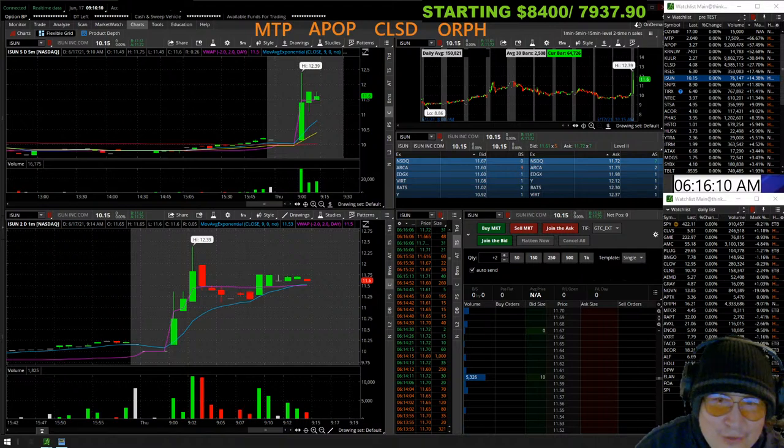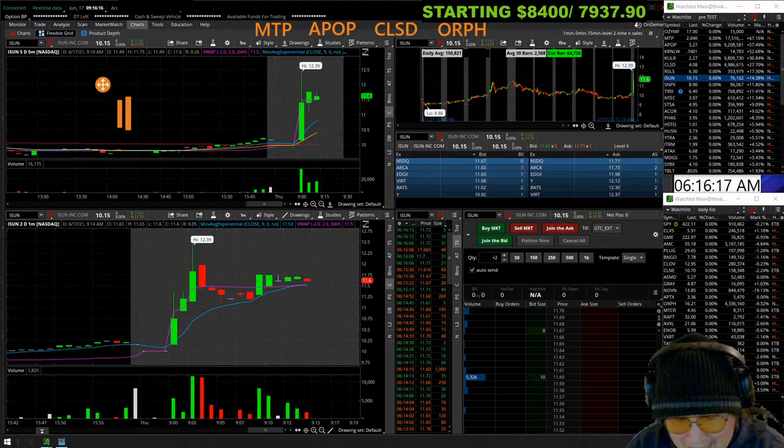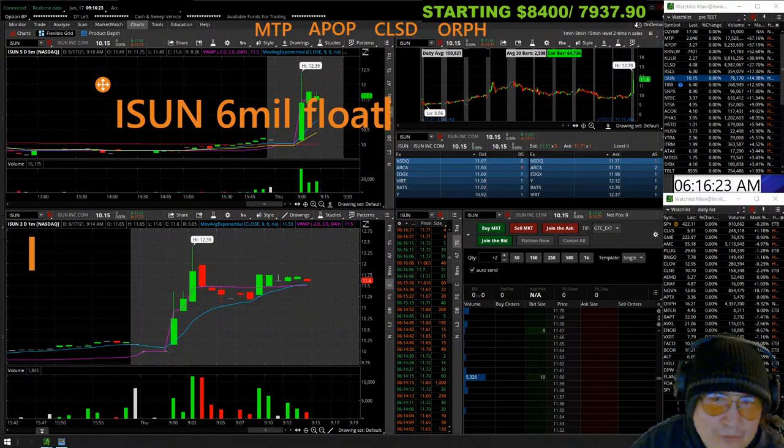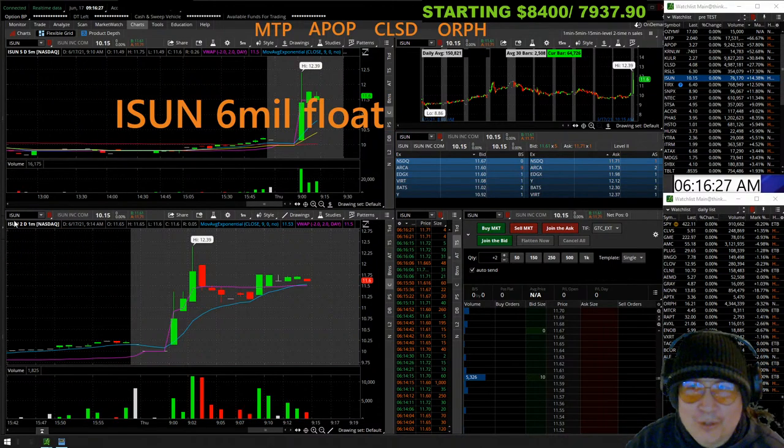ISUN has a float of 6 million. I'm going to put that down here real quick so you guys can know this one. ISUN, 6 mil float. Through float checker, it's around 6 million. It could be a little bit less. It could be a little bit more too.